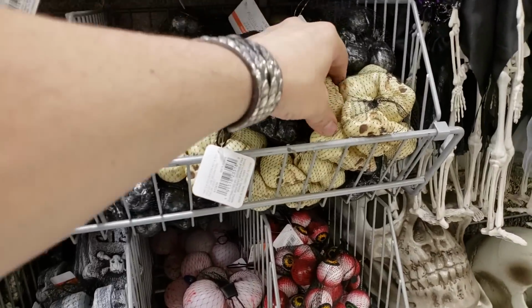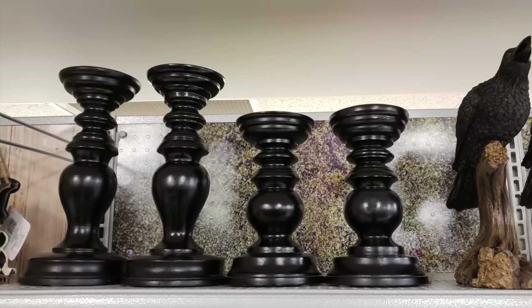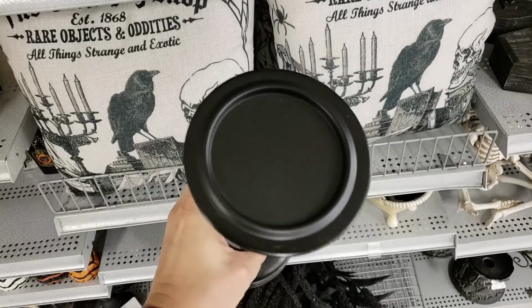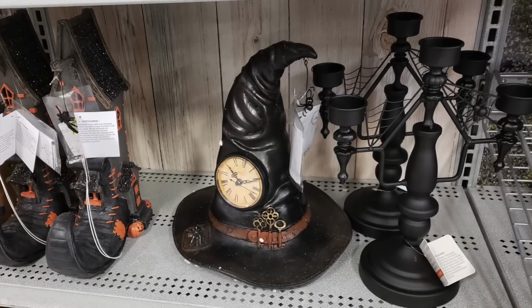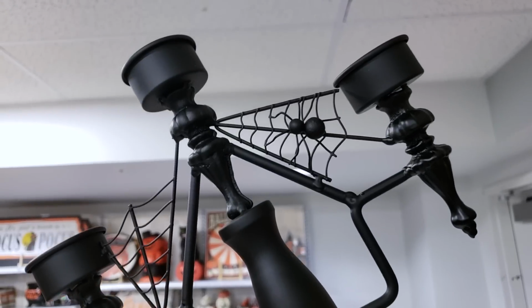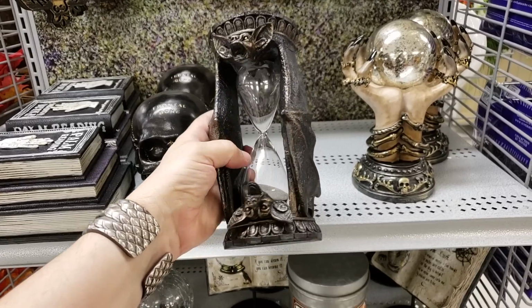I also always pick up these tiny skulls to use in my DIY projects, as well as these candle holders that always come in handy around the lair. One of my favorite new items is this metal candelabra. I'll definitely be taking that back to my web. I was also entranced by this hourglass with a gorgeous bat motif.